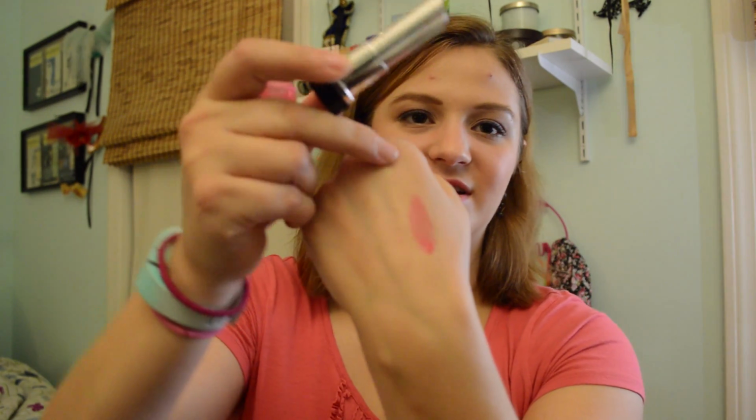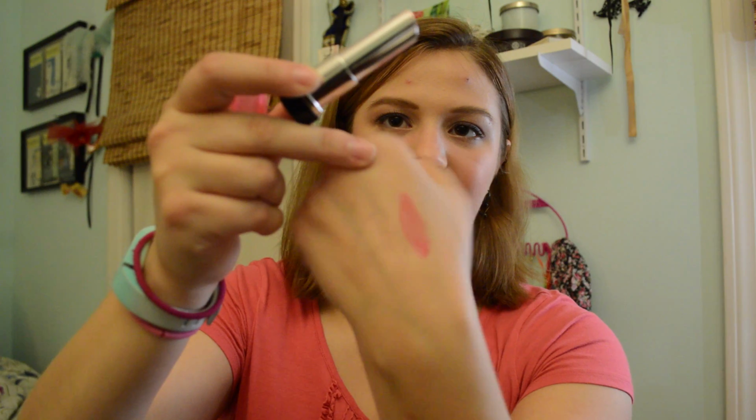This is the one that I actually have on my lips right now, and it's called Sweet Tart. I like this. It's kind of a bright, not a magenta pink, but just a bright pink. That one probably is the most used up, and it's also the most melted. Yeah, these melt. But yeah, so that's the swatch. Very pretty.